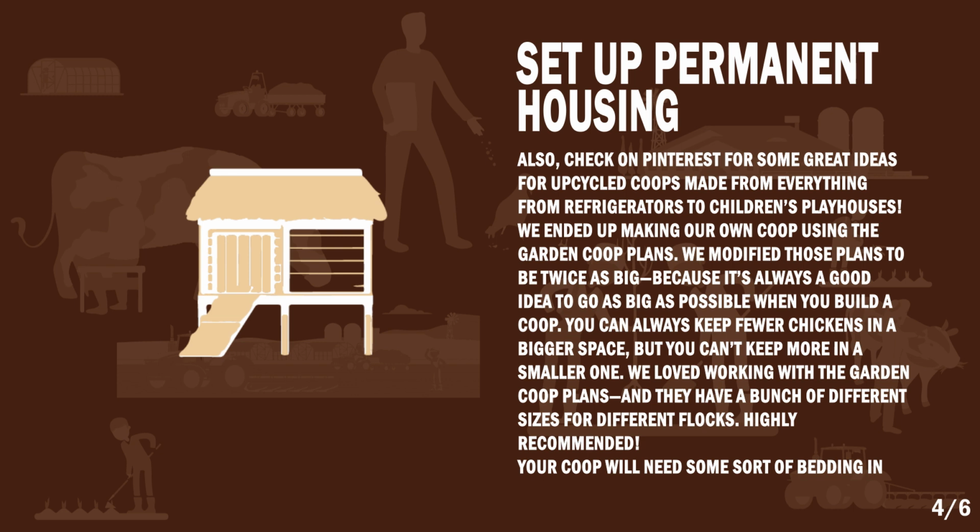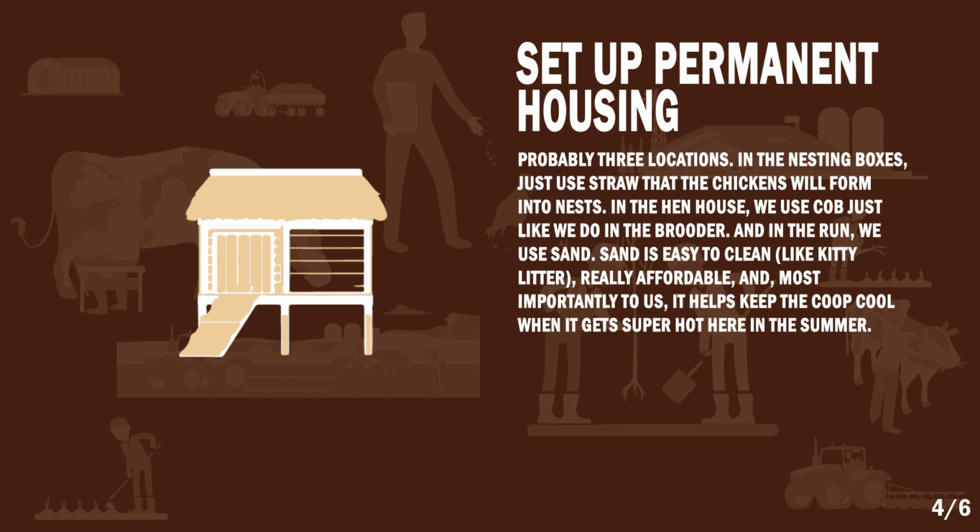Highly recommended. Your coop will need some sort of bedding in probably 3 locations. In the nesting boxes, just use straw that the chickens will form into nests. In the hen house, we use cob just like we do in the brooder. And in the run, we use sand. Sand is easy to clean, like kitty litter, really affordable, and, most importantly to us, it helps keep the coop cool when it gets super hot here in the summer.